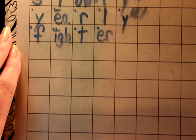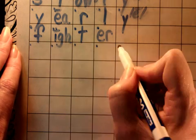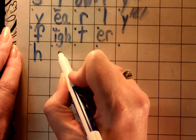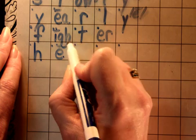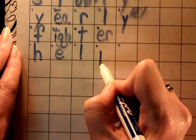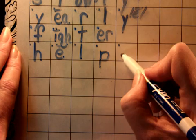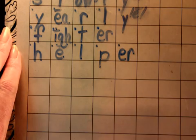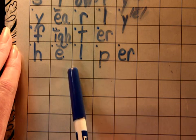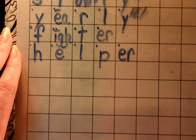The next word we're going to do is helper. H-E-L-P-E-R. The first sound is H. E is the short E sound. L-P. The line goes under the writing line. The bubble sits on the writing line. Then is the E-R. The noun suffix means the one who helps. The one who helps is a helper.